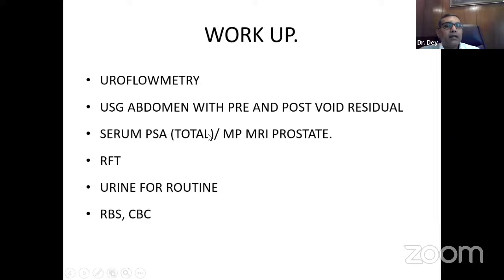Serum PSA, as I said, is a very important part in the diagnosis of prostate, because in BPH, ruling out prostate cancer is very important. The symptoms of early prostate cancer and BPH are just the same, no difference at all. Unless you do a rectal examination, unless you do a PSA, unless you keep the level of suspicion high, you cannot diagnose prostate cancer. If the PSA is high, then MP-MRI of the prostate to rule out prostate cancer. For BPH, MRI prostate is not required, but if you suspect prostate cancer and the PSA is high, MRI prostate may be required. Renal function test is very important.